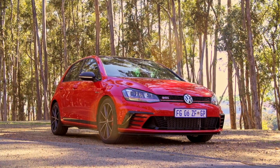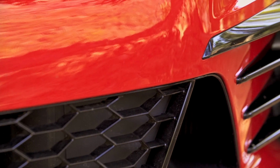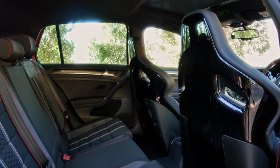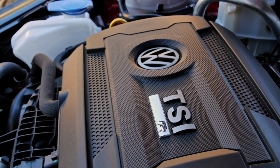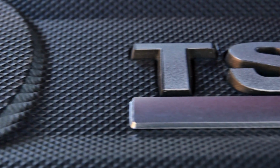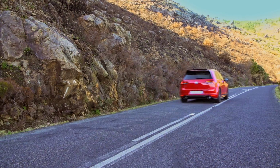This is the brand new Volkswagen Golf GTI Clubsport. It has a new nose, which creates downforce. It has a new wing, which creates downforce. It has bucket seats to hold you in place. And you're going to need all of this because the 2-liter turbo motor under the bonnet has been cranked up to produce 213 kilowatts through the front wheels alone.